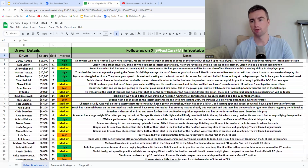So for me, it's really building around those Toyotas. Like I said, I really like Truex, I really like Hamlin, I really like Reddick. I like the place differential plays of Wallace, Gilliland, Stenhouse, some pivot options with Jones, McDowell, Cindric, like Chastain. I'm not afraid of Kyle Busch today. Those are the types of lines that I'm building. So usually, 2 to 3 drivers in the 11, 10, 9K range, and then kind of just seeing where the rest of those lines fall.